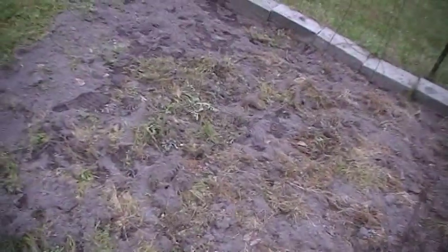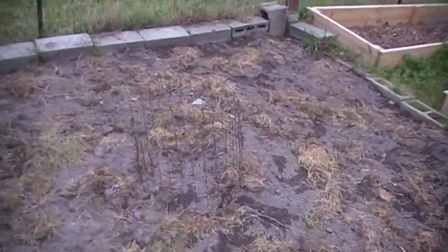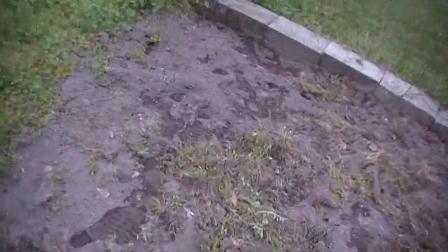And like I said, she's been cultivating all this up, and as soon as she cultivates it up, gets all the grass and weeds out that she wants, and then I get to come in with the rototiller and spend my 10 minutes doing my part for the garden. That's about it.